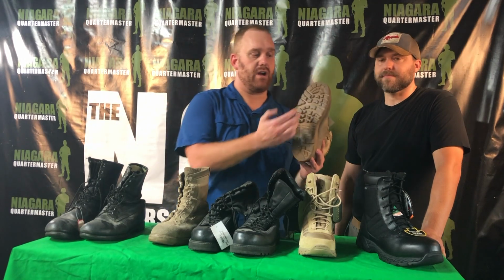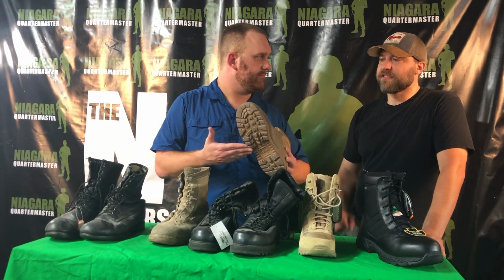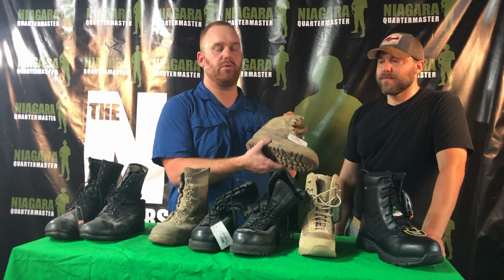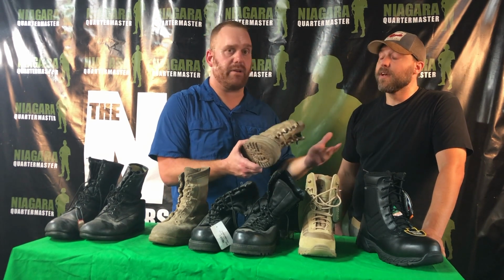So, for example, this desert boot here, you've got a lot more life left on these treads, right? It's also a more aggressive tread as well. You're going to be able to grip a little better. Something in the summertime, for example, this is a good boot for that because this cloth is going to breathe a lot more so your feet don't heat up into the sweat.